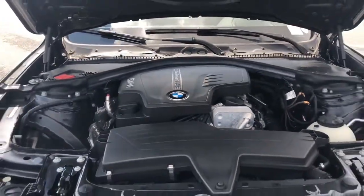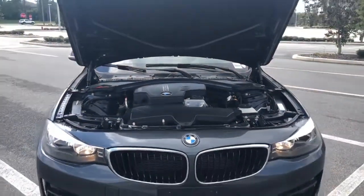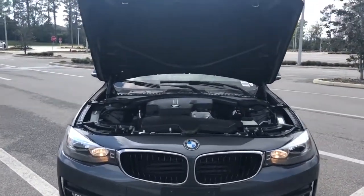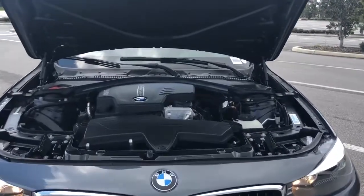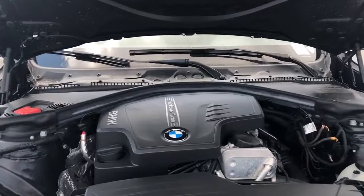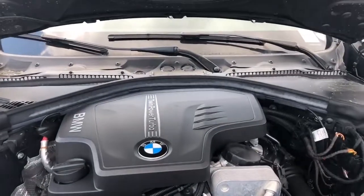So with this vehicle, you're going to have 248 horsepower, 258 foot-pounds of torque. It is behind the front axle, so that helps with stopping, accelerating, handling of the vehicle. We do have as close to 50-50 weight distribution as possible.